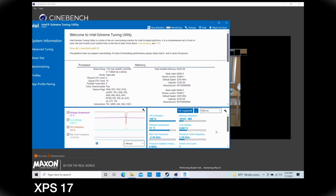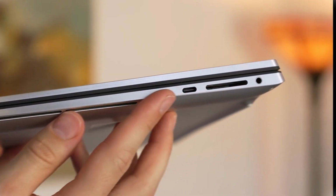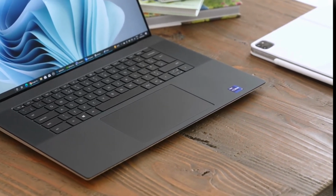Finally, it is always best to consider financial situations as well as preferences before making any decisions. Consider what you need your laptop to do most and see if that fits with the available power and design of the Dell XPS 17 to make sure it is right for you.